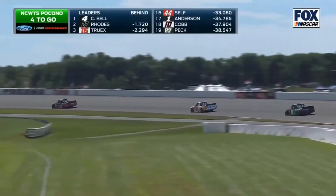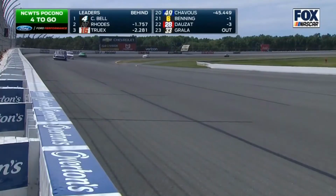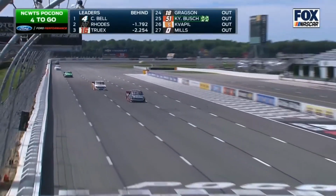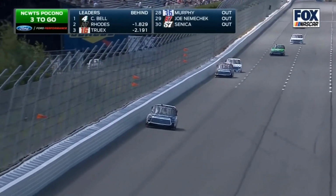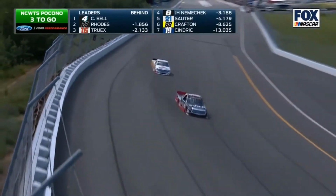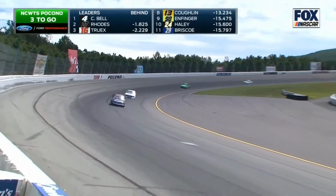The points day. Of course, the victory would be even sweeter as Christopher Bell comes through turn 3, and when he crosses the line, there will be 3 laps remaining here at Pocono. That 27 and 16 both had 4 tires on that last pit stop. The fastest truck on the track that lap was the 16 of Ryan Truex. He just spent so much time battling with Johnny Sauter, trying to get up inside the top 5, that it really cost him.